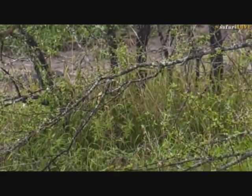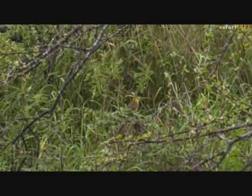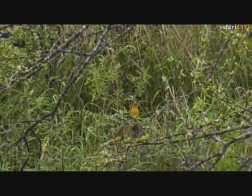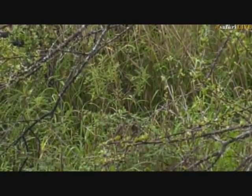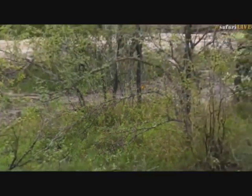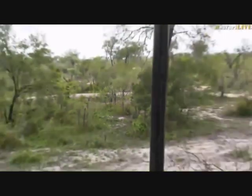But we do get another type of weaver called a lesser masked weaver, and that female will have a whiter colored eye. Now, the male that we saw just now definitely didn't have the whiter colored eye, and this one doesn't either. You can see the eye is actually quite dark, so it's a reddish brown eye, which means that it is the southern masked weaver. Nice. So that's a good one to add to our list. It's now flying away. Sorry, Seb.